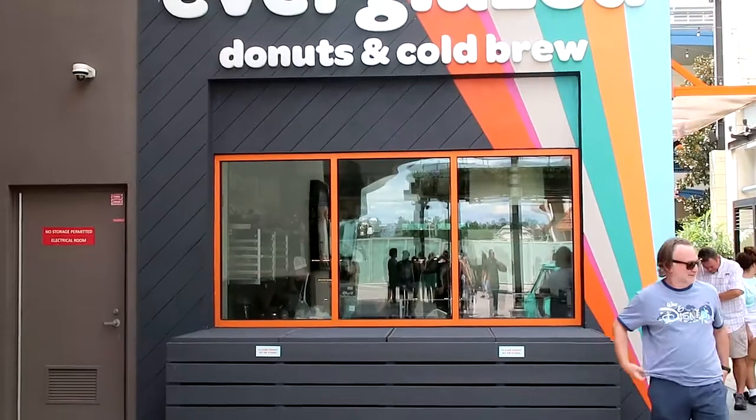And Disney has all kinds of really great food, we hope it's really great food, and drinks that we're going to try. So today is Disney Springs, and then a boat ride to Saratoga. We're going to start here at Everglazed Donuts.